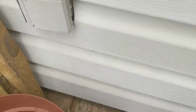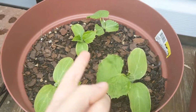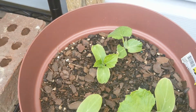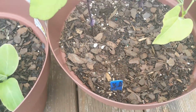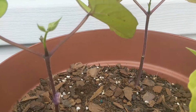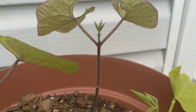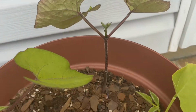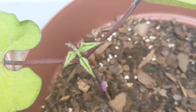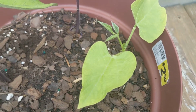Then over here, the cucumbers, they're looking great. Look at those big leaves. I need to get the trellis up for these. My beans, that odd one I had, it died. I don't know what went on with that. Look at those. I just love the color. They're purple and green. The outline is just beautiful. I just love it. This one for some reason isn't doing that purple, so I wonder if it was a different bean.